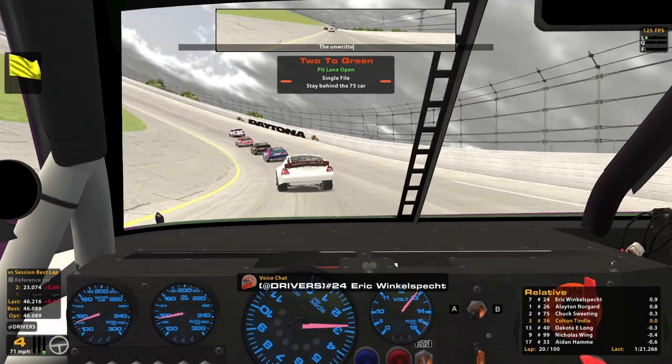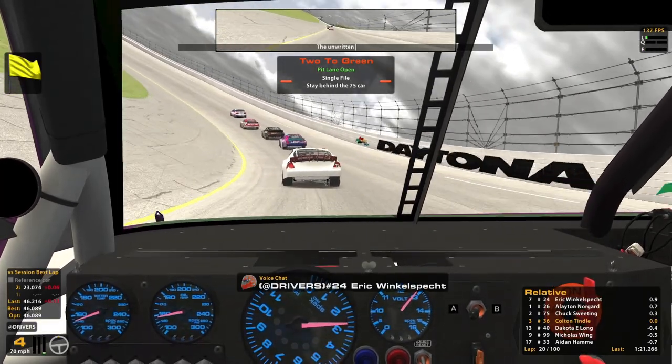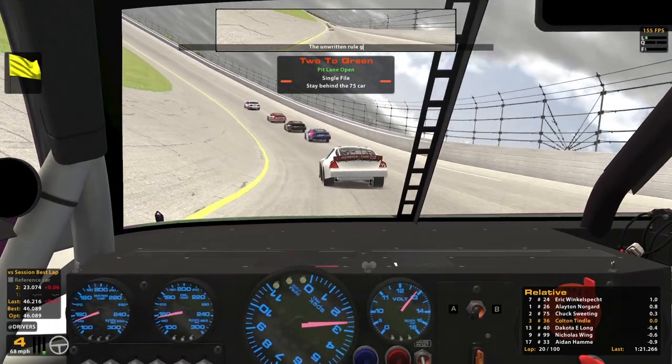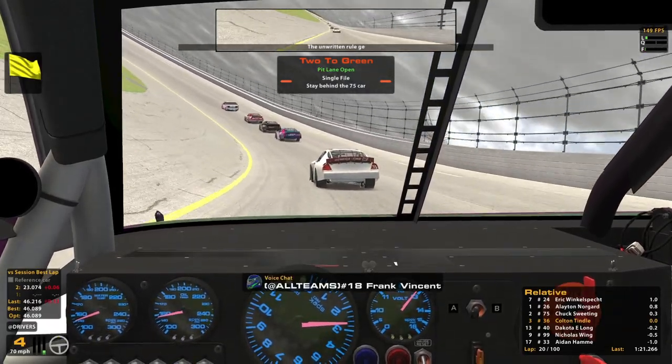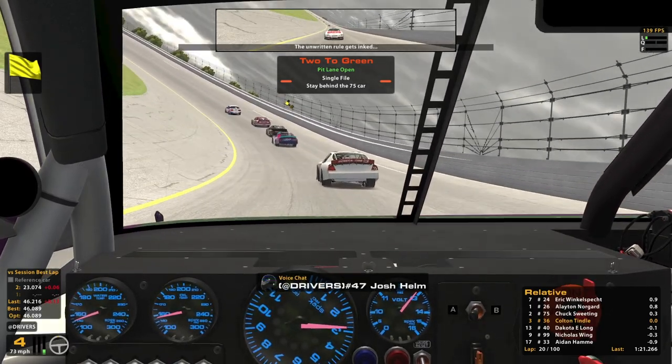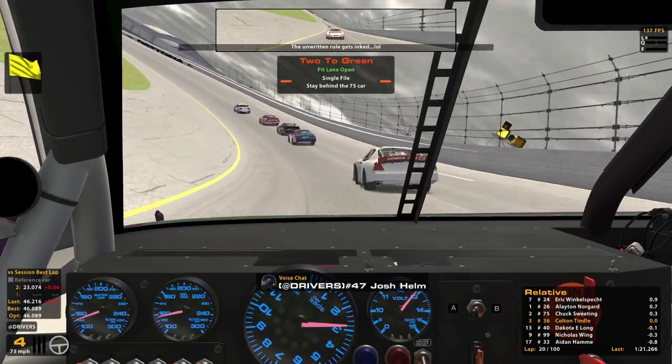Additional rule, the leaders are three wide, lap car's apron. Where's the page? I was trying to go away from that because I was going to the middle of the corner. I'll go ahead next time, I'm sorry.